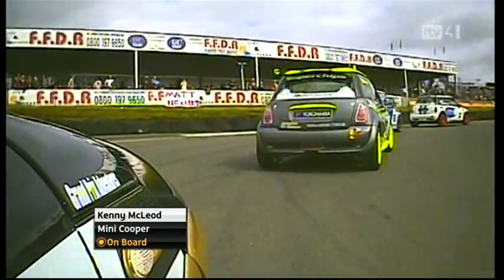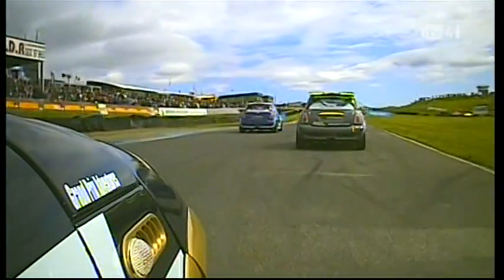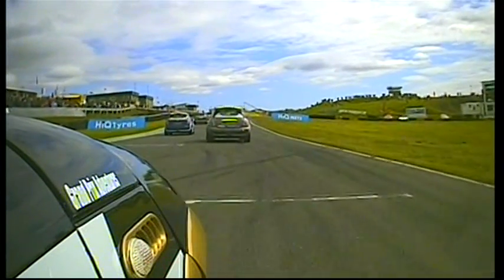Got some work to do. I'm going to enjoy watching and see how he gets on. Yeah, it'll be good to see. It's Guy Johnson in front of him. Nice to see Guy racing back with us in the championship. But this is a reverse grid. The Mini is exactly like a Mini Touring Car Championship.